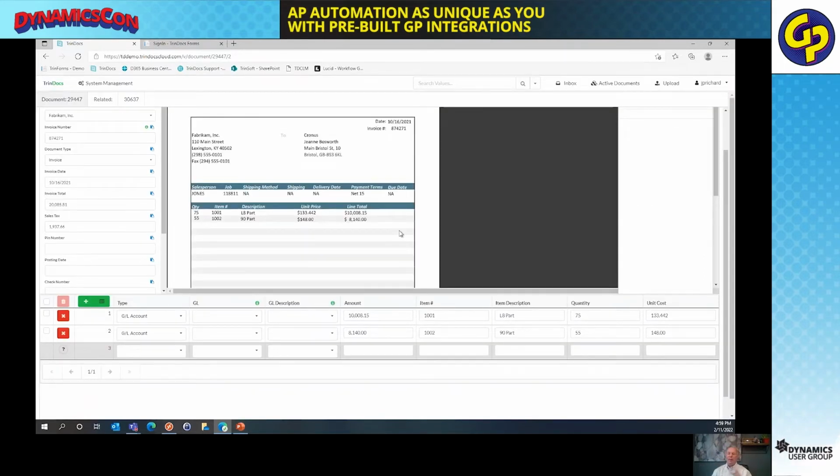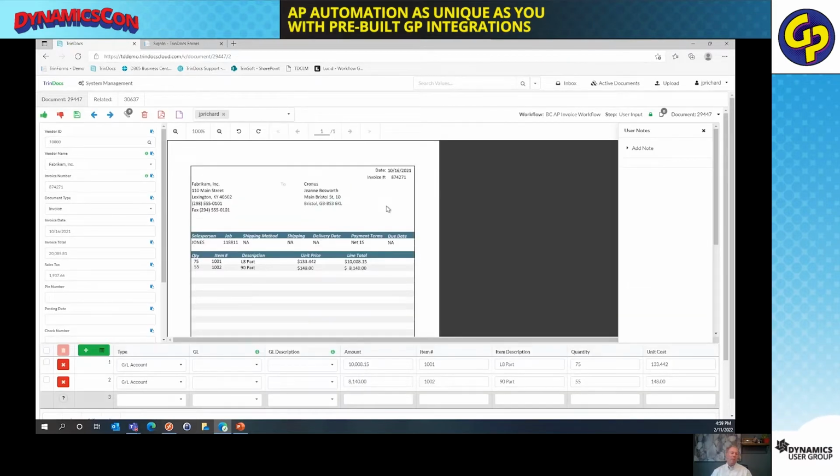Now, this document only has 2 lines on it, and you can see how we're pulling them in. But whether you have 2 lines or 200 or whatever the case is, we're going to pull in all that information for you, eliminate manual data entry, and help make your day a lot more efficient, a lot more value added. So it's very simple.